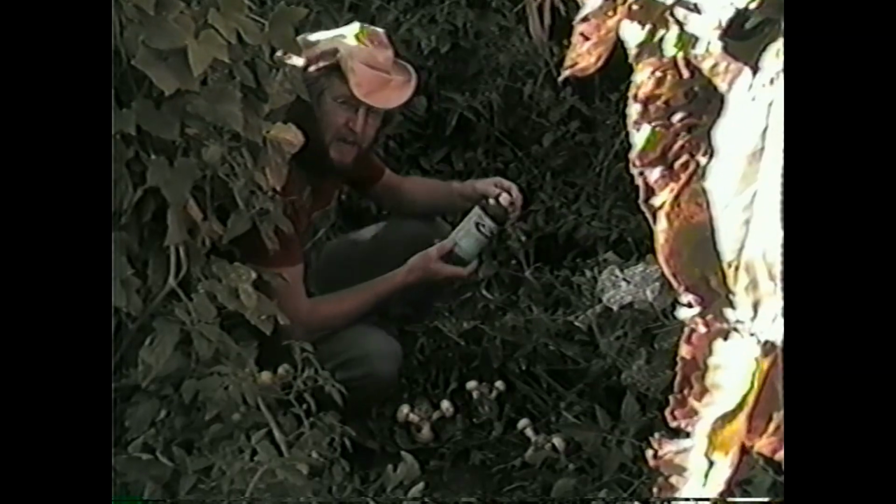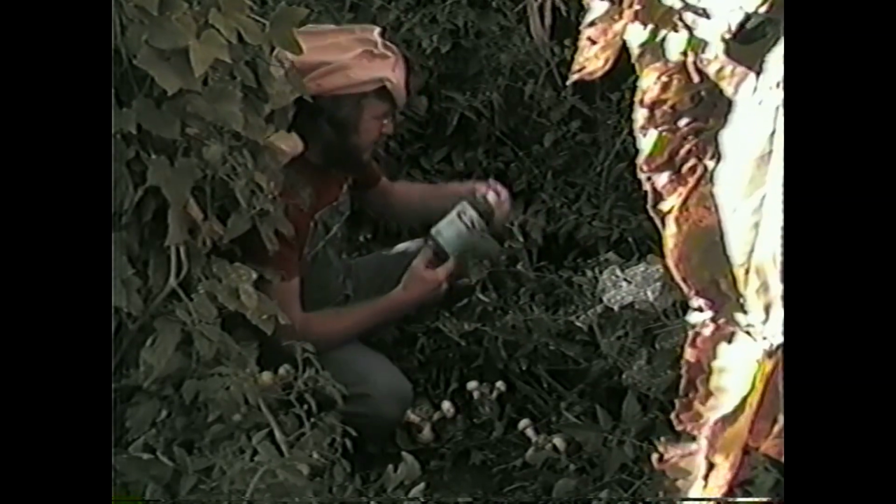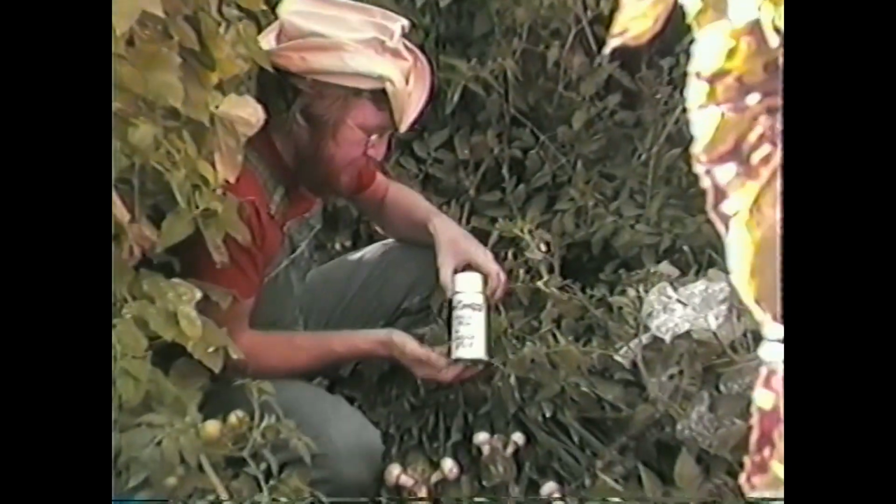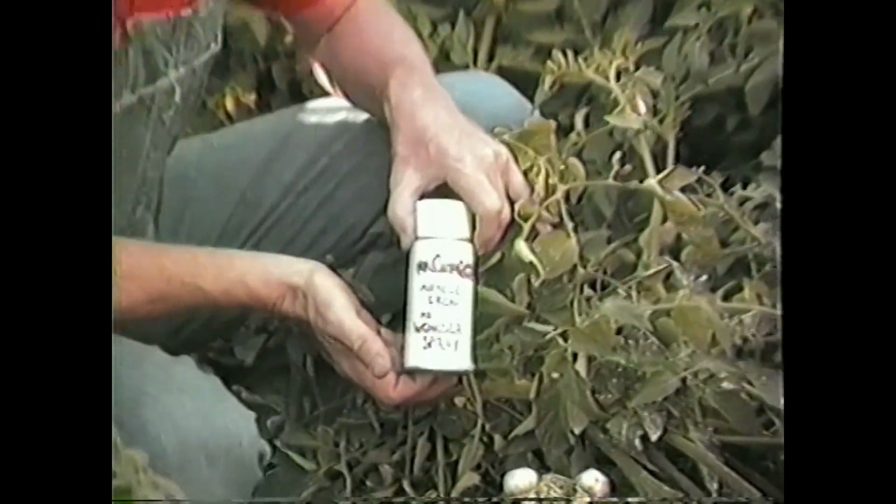I wouldn't feed that to somebody I didn't like, no less eat it myself. I mean, that's bad news. What you need to use is right here. Mr. Compost Miracle Grow and Wonder Spray.